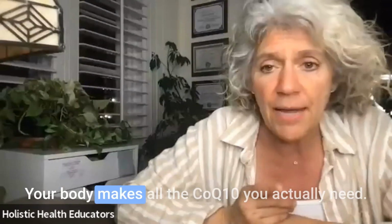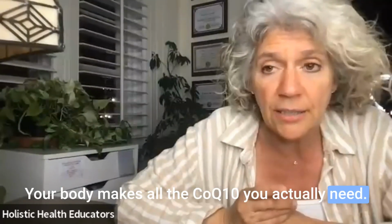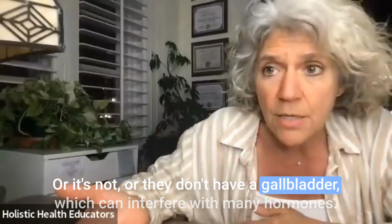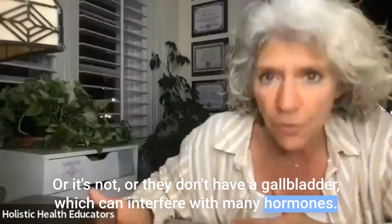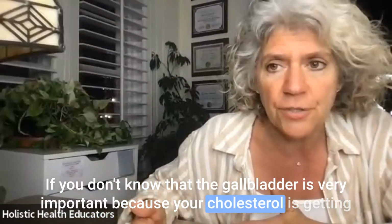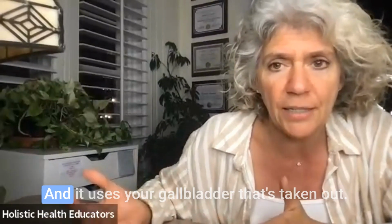CoQ10. Your body makes all the CoQ10 you actually need, but some people's bodies don't make enough, or they don't have a gallbladder, which can interfere with many hormones. If you don't know that, the gallbladder is very important because your cholesterol is getting sent from the liver to the rest of your body, and it uses your gallbladder.